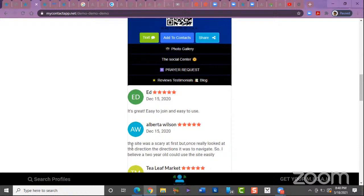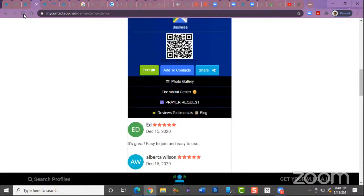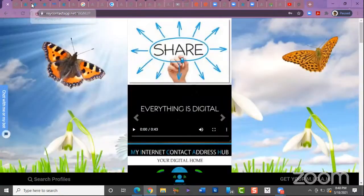And this person here said it really well. The site was scary at first, but once I really looked at the directions, it was easy to navigate. So easy a 2-year-old could use it. Now this person had a stroke, so that's why you see a little choppiness in there. I had a chance to speak with Alberta. Great person, great lady. All right, let's go back over here and customize some more stuff.